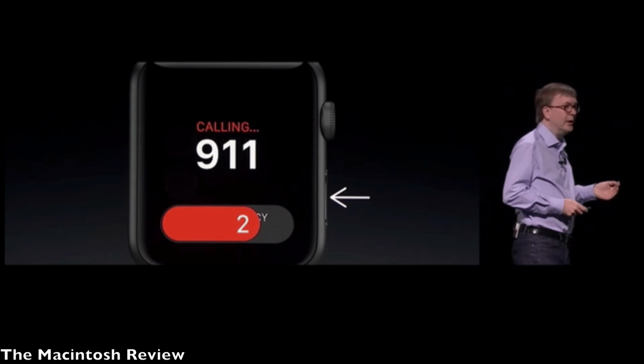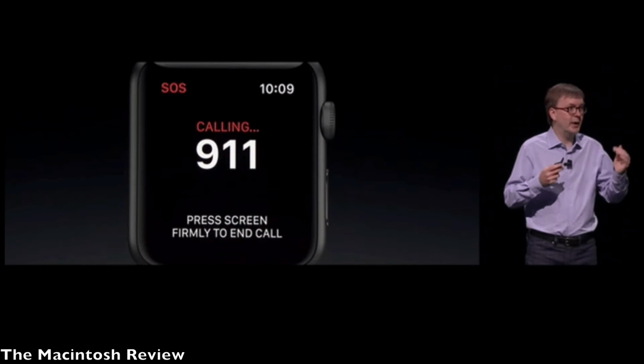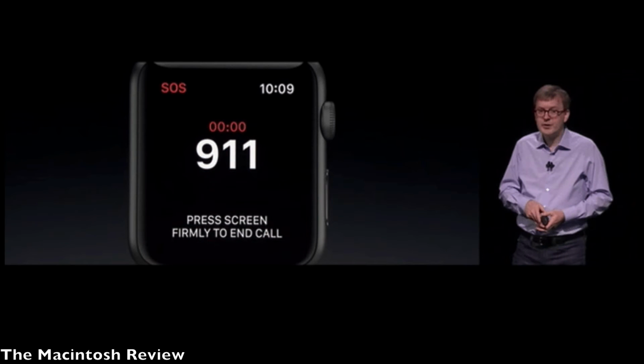They've also added an emergency feature where you can call 911 based on whatever country you're in. It will know your location, and you can also send the location to your emergency contacts if needed. So essentially, you're going to be covered if you find yourself in a dire situation, which is good because the Apple Watch makes it easy to actually call the authorities.